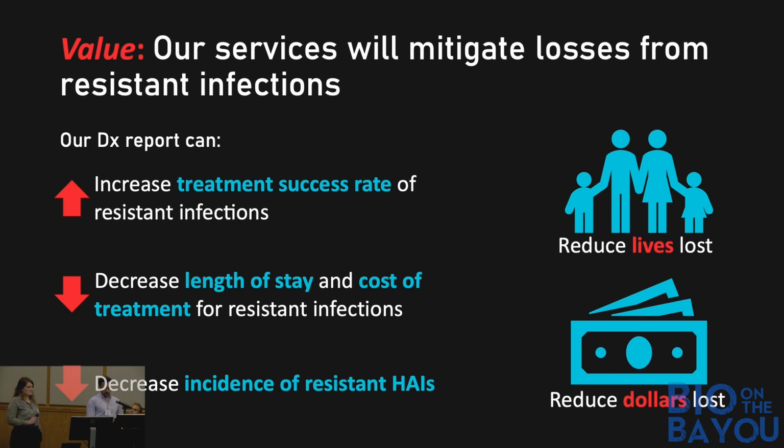So we believe that our diagnostic will increase the treatment success rate, thereby decreasing the overall cost of treatment. In turn, decrease the overall cost of treatment by decreasing the patient length of stay and also decreasing the penalties that hospitals incur due to mismanaged infection treatment. So our services also help prevent emergence in the first place by really focusing on the effectiveness of that first round of treatment. And all of this really boils down to providing value to hospitals through improved patient metrics and reduced monetary costs.